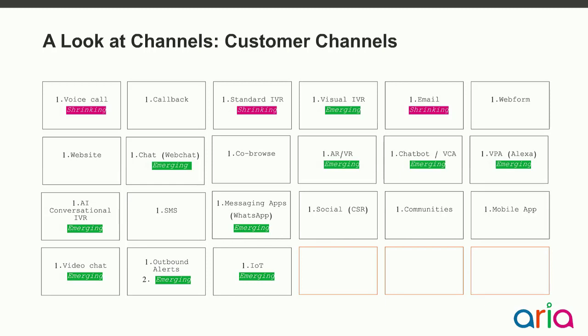So key emerging channels include messaging apps, particularly with companies like WhatsApp and Apple, with Apple iMessage. So support for those platforms is recently available from a business perspective. So you can use these messaging platforms to reach enterprises now, and not just individuals.